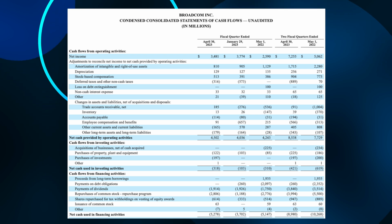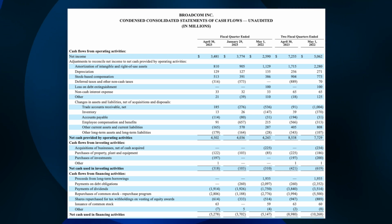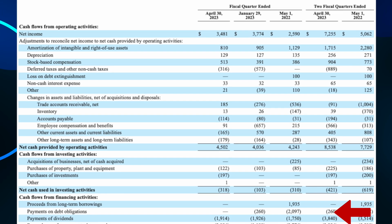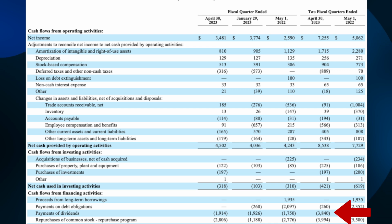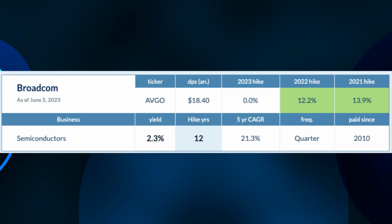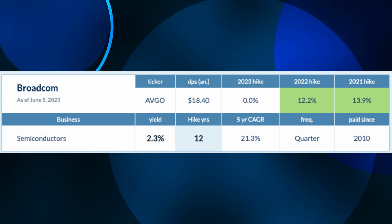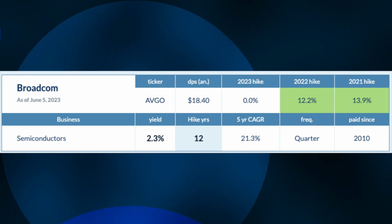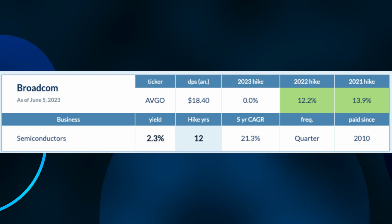Through the first half of the year, Broadcom has already generated $8.3 billion in free cash flow, and they've paid out dividends of $3.84 billion, which equates to a free cash flow payout ratio of 46%, making the dividend both plenty safe and having plenty of room for continued growth moving forward. Speaking of that dividend, the stock currently yields 2.3%, and they have a 5-year dividend growth rate of 21%. The board has increased the dividend for 12 consecutive years.